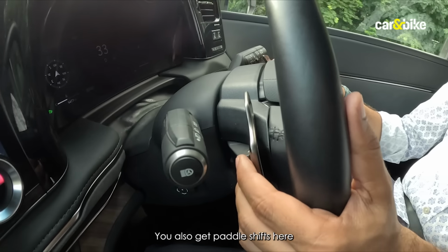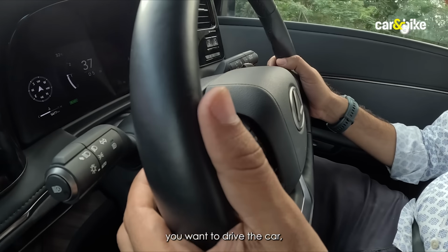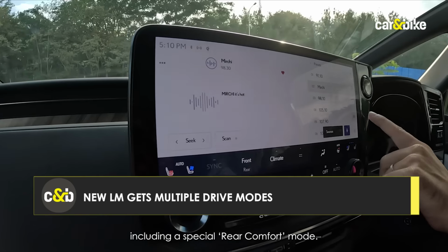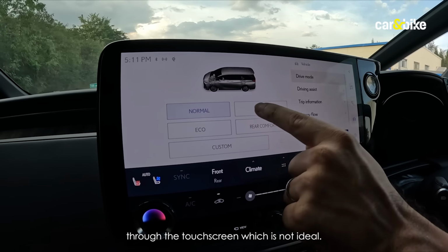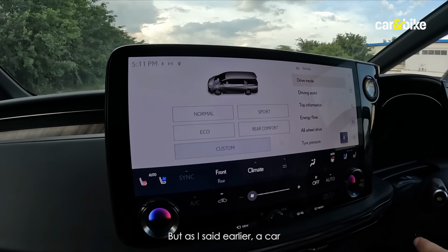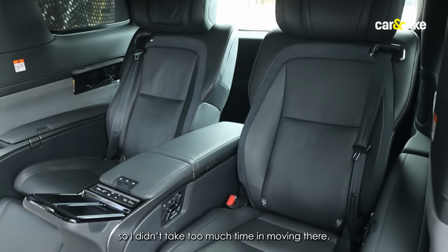You also get paddle shifts here to make your drive a little more engaging. To help you decide the way you want to drive the car, you can also choose between various drive modes, including a special rear comfort mode. However, there's no physical button to engage with them, and you need to switch between these modes through the touchscreen, which is not ideal. But as I said earlier, a car like the LM is all about the back row, so I didn't take too much time in moving there.